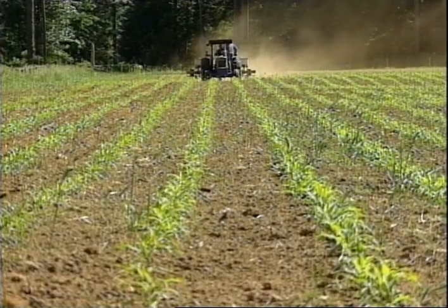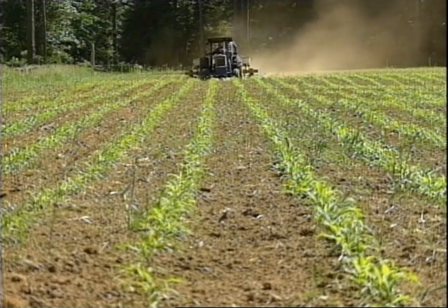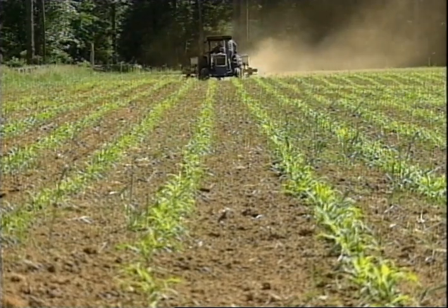But by that time, the corn is already starting to have a bit of a canopy and is starting to outcompete any weeds that might be there. So we've got about 80 acres of corn on the farm here this year that we're growing without the use of any herbicides whatsoever. And it's going to be very interesting to see how the mechanical cultivation substitutes for the herbicides.